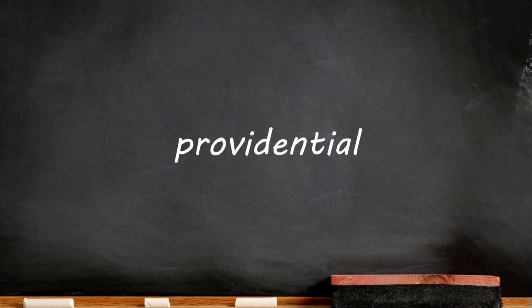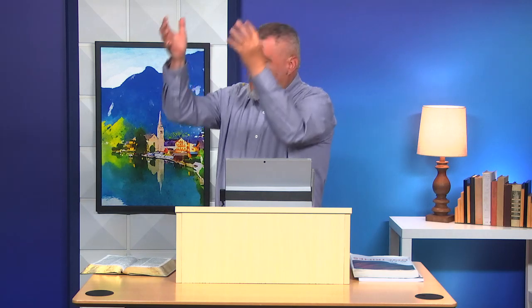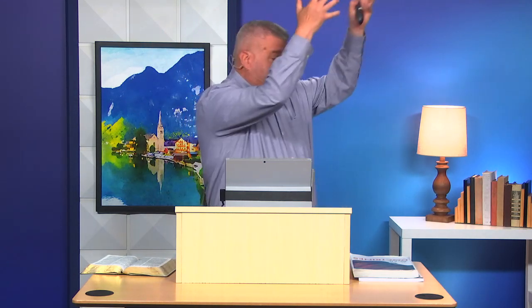Now, this brings me to another very important word in our study. And that's the word providential. Now, we've looked at the word providential before. You know what it indicates. But think about it. God didn't just drop a Bible down into a people group in their language. Like he didn't say, okay, the Russian people need a Bible, dropped one in there. Or the English-speaking people needed a Bible, and he just dropped one in there. That's not how it happened.